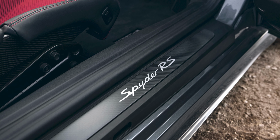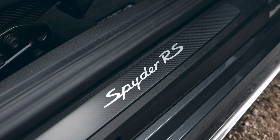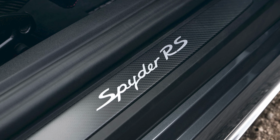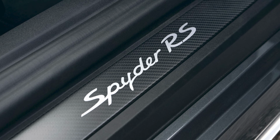A visual highlight inside the car is the upper part of the dashboard covered with Racetex. The seat headrests gain embroidered WISAC logos, and the cloth top gains an embossed WISAC logo.